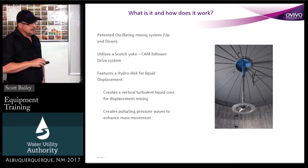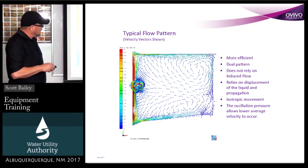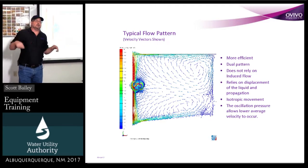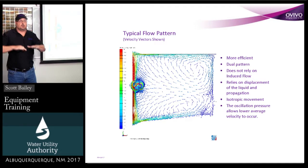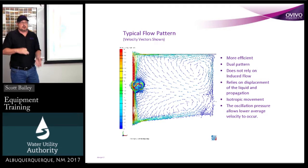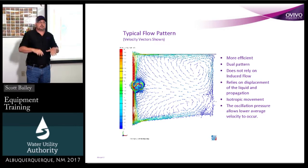Your disc is 18 inches wide all the way around. And I'll show you a picture of what it does. It gives you a typical flow pattern of 360 degrees around that hydro disc. As it's pushing, it's moving, it's doing short waves. The 18 stands for 18 inches of stroke. So it goes up 18 inches and comes down 18 inches. That's all it moves. It doesn't go around in circles, it just goes straight up and down.